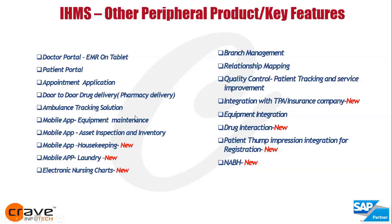Same with the equipment maintenance. Wherever there is a complaint, they can just move with the tablet, perform the task, complete the task and update the status. So these mobile apps are available: equipment maintenance, asset inspection, housekeeping, laundry. Electronic charts we have provided in the nursing station. Now almost 40 charts are out there, based on the different specialties and what the department requires.